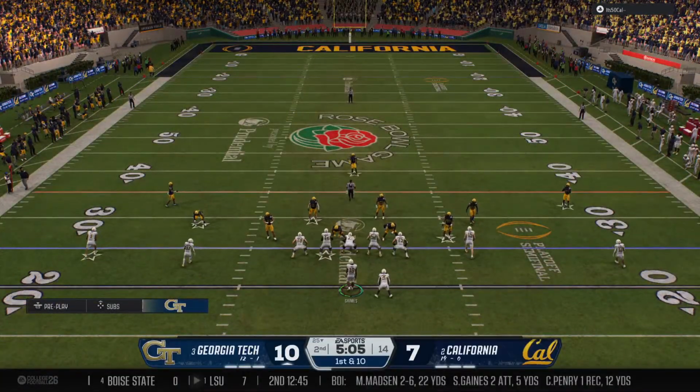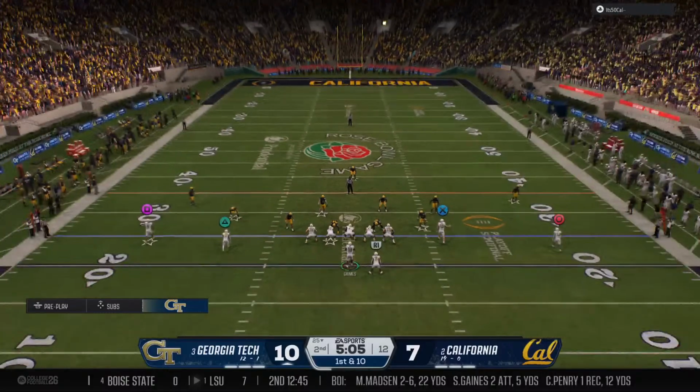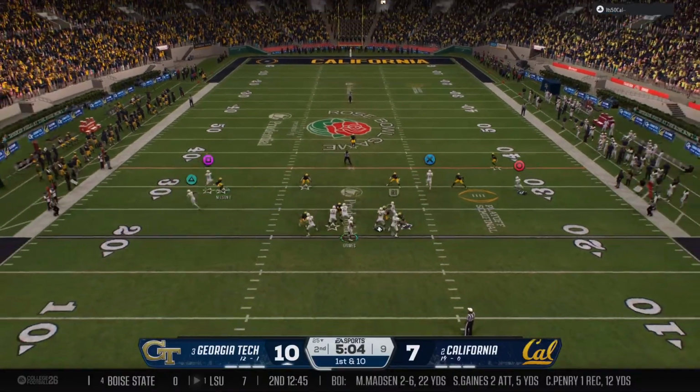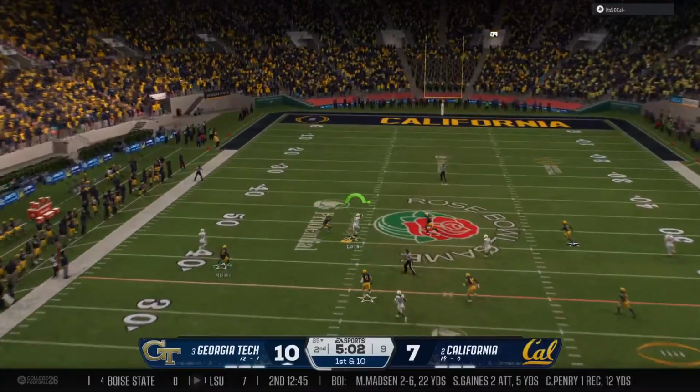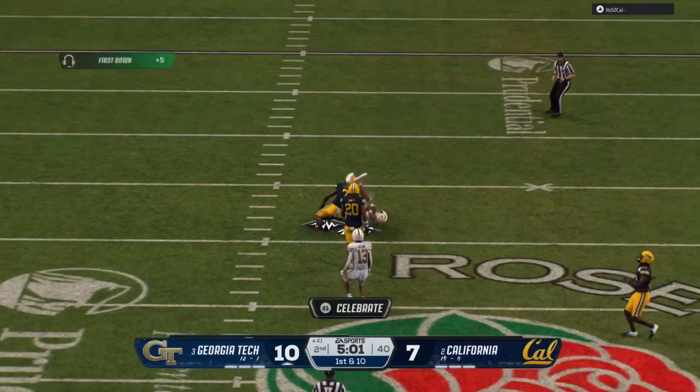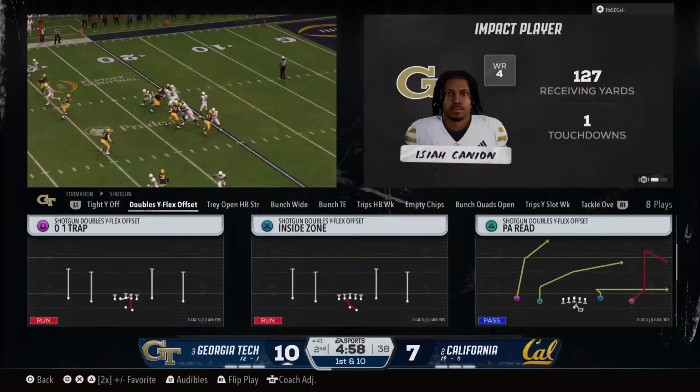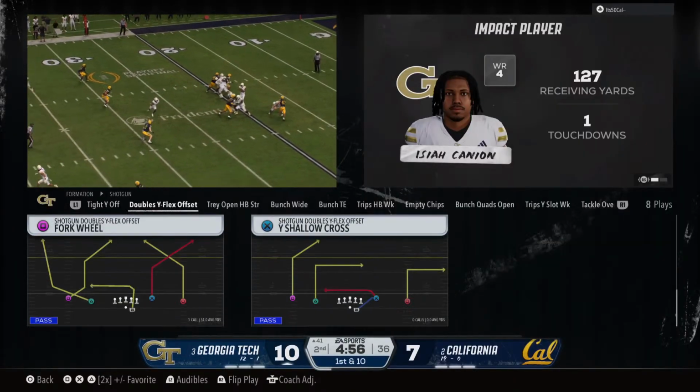Tech offense back out on the field. Settled for a field goal last time out. Can they open things up on this possession? Here comes a first down pass attempt. Fires it to the wideout. Catch made down the left side. An explosive play. Tackle made after a big play all the way to the 41.